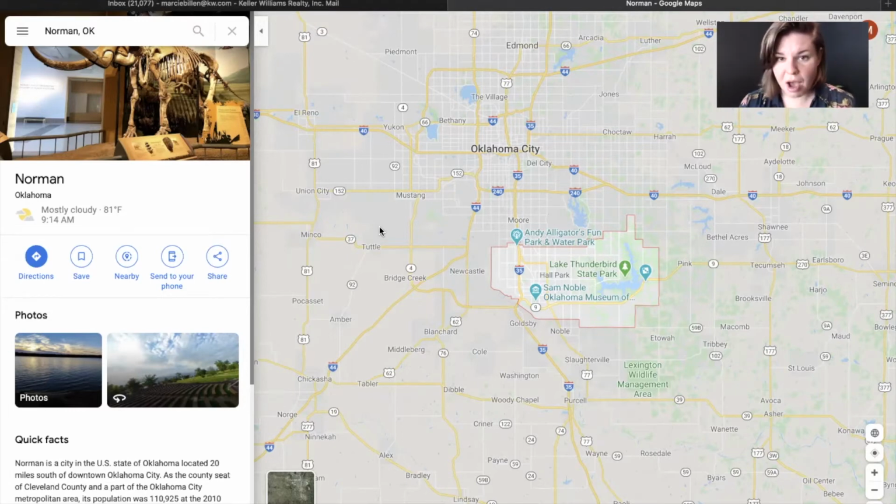So Norman has a population of just under 125,000 people. Norman's famous because it's home of the University of Oklahoma, which is our biggest state public university. Students from the University of Oklahoma don't tend to stay at the university during the summer. So right now, I'm filming in the summer and it is very quiet because we don't have a lot of students in town.